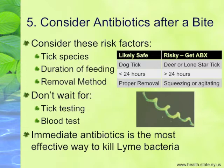Or even if you see a bullseye rash, that's not the time to do a blood test. That's the time to get antibiotics. Because even with the rash, that's a localized infection on your skin, and your immune system may not have responded and may not show up on a blood test.